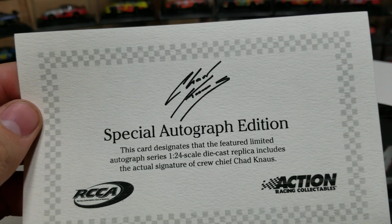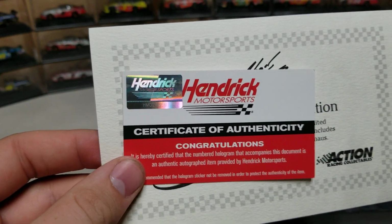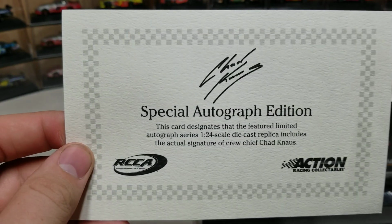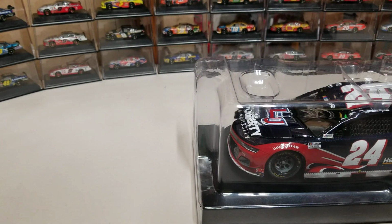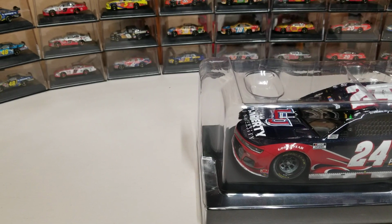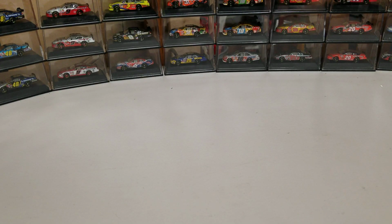Now here we go. There's Chad Knaus's, what do they call it? Certificate of Authenticity. So this one here is William Byron's Certificate of Authenticity. It's weird how Byron gets a card and Chad Knaus gets the big one. Very odd to me. Doesn't really make sense. It's something Hendrick does. It's actually something that Junior Motorsports does too. Winner sticker there. I'm not going to lie, I like the big card better, but, you know, I'll accept it.